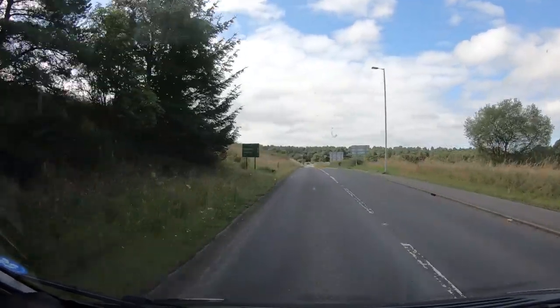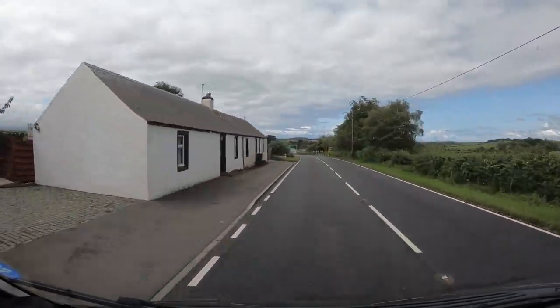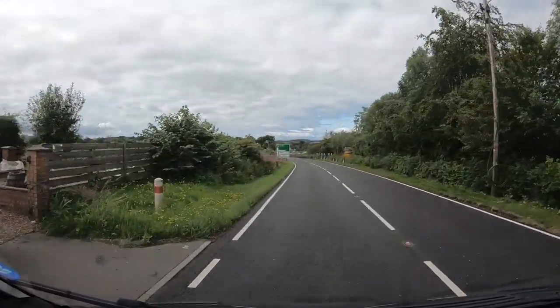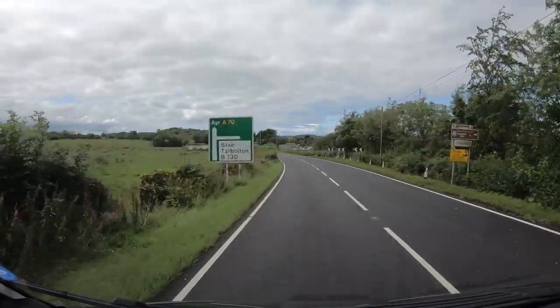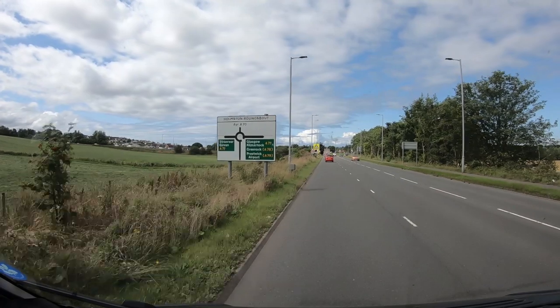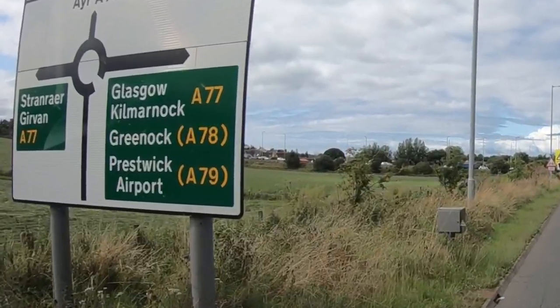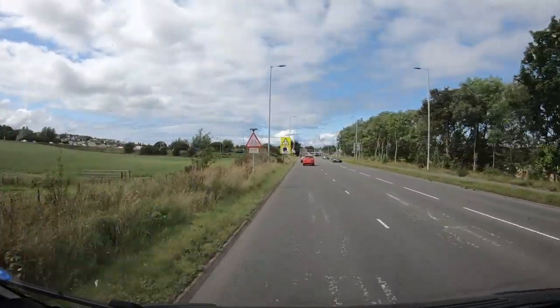Drive for 13 miles. I've got some mountains in the background there. Going towards Ayr. 600 feet. Turn left at the roundabout. Taking the first exit onto A77.